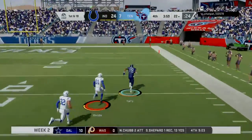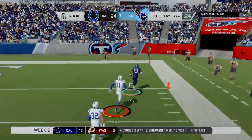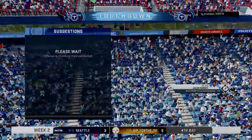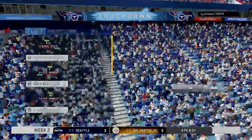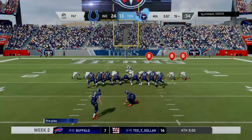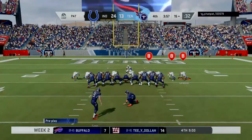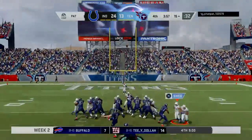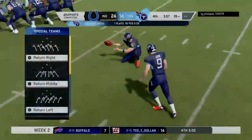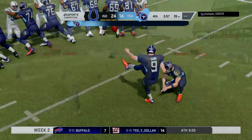And that's caught inside the 35. Touchdown, Titans. N'Keal Harry with his first career NFL touchdown. And the Titans are able to cut into that deficit. Gano the extra point, and the lead down to 10, 24-14.